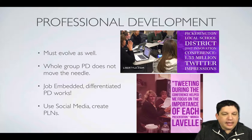So we decided we really wanted to get into the idea of job-embedded professional development. That's what our coordinators get out to do, and they actually work with the teachers hand in hand during the school day to help solve some of those problems or learn how to use technology in more powerful ways. The other piece that we've done a really good job with is using social media.